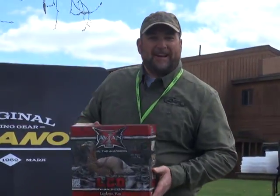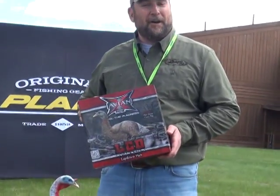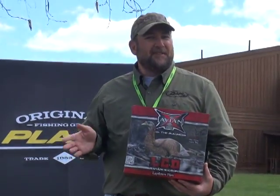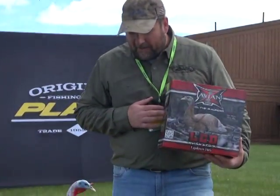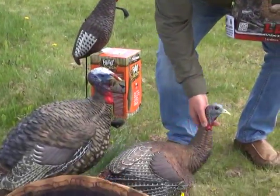Another Plano Synergy brand is Avian X. This is a premium decoy line. A lot of waterfowl hunters are familiar with Avian X decoys. They've got a great line of what they call LCD turkey decoys as well. In the LCD lineup, there's four different hen configurations. This is the new laydown hen.